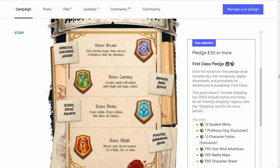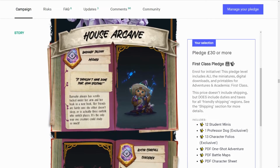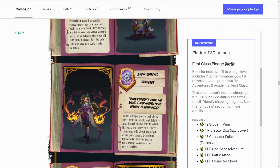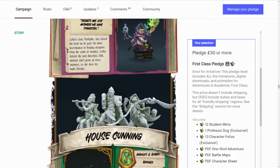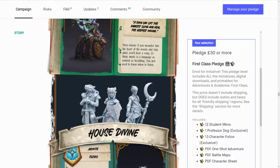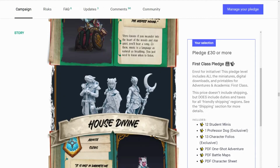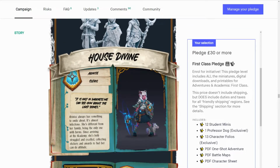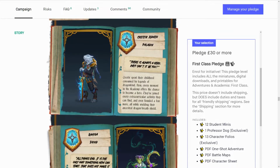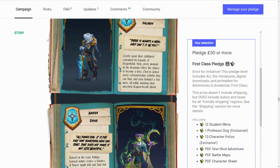So these are the houses. They're kind of coming from the school. They've got this aspect of it's coming from the school, right? Lovely art. The painted minis look drawn, just beautiful. They look absolutely beautiful. Look at that bard. Absolutely fantastic. I love it. So they're just so cute and cuddly.